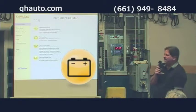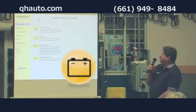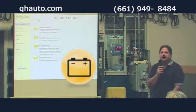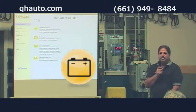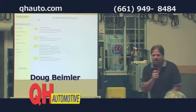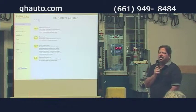That battery icon, a picture of a little battery, when it comes on, usually means that the alternator is not charging. Not necessarily too late, no. If you continue to drive with that battery light on, your engine will stop running, guarantee it, because it's going to run out of electricity. Because remember, the engine runs off the alternator. If the alternator does not work, it now has to run off the battery.